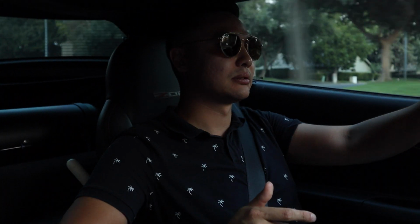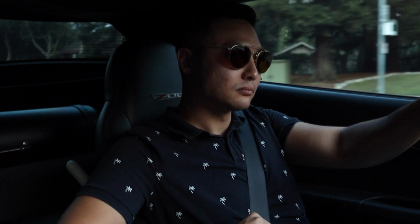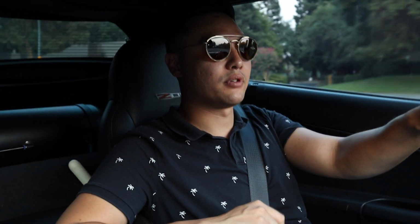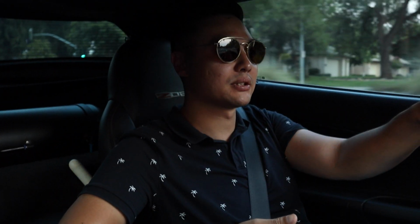Because of that, I just ran a slightly softer Swift spring in the rear. Swift springs are amazing springs in my opinion. I've run them on every single one of my cars. I've run Eibach and I've run Hypercoil. They're both great as well. I just like Swift springs. I guess that's just my preference.